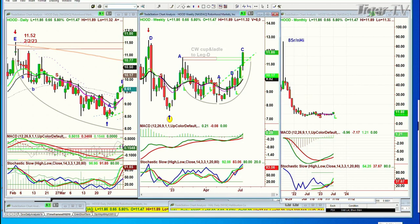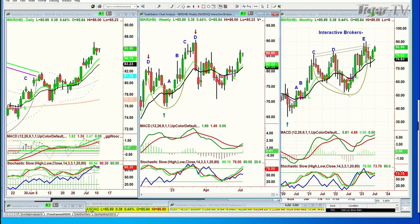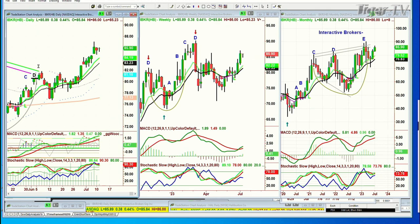And the other one is IBKR. I always remember the symbol, then I forget what it's called. It's called Interactive Brokers. This is a brand new look, went to peak. I haven't updated this. There's the Chapman Wave falling axe formation. And now let's just put this in here.